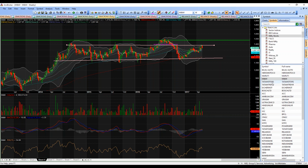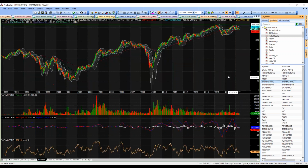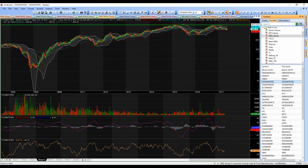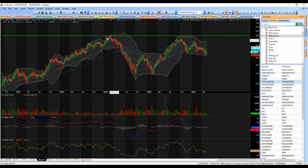Then looking at Tata Motors, so Tata Motors 95 to now chart. Clearly a double top has come in place on Tata Motors, you can see, and this is a sort of pattern that may develop with Bajaj Auto and Hero Motors. So we have clearly a shorter term downtrend on Tata Motors there.